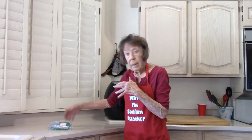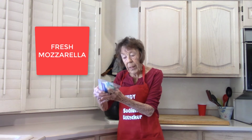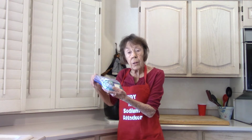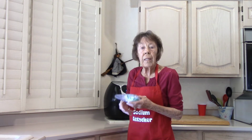My prize grocery store is the Kroger store, and they have a fresh mozzarella. It's got a green label, and it is 30 milligrams of sodium per ounce.